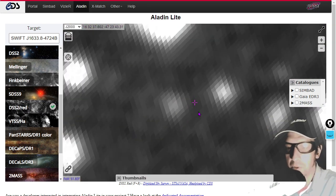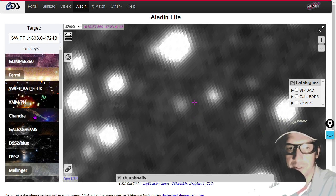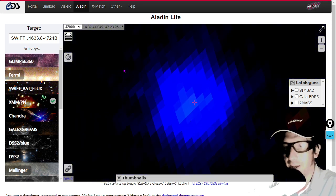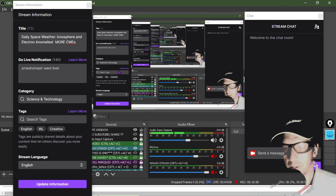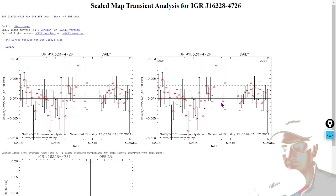And perhaps that's both stars of the binary there. I have a feeling one is dark and one is light. So that's today's, quote, random, end quote, object. It's Swift J1633.8-4724b. Here are the X-ray transient outputs from that.